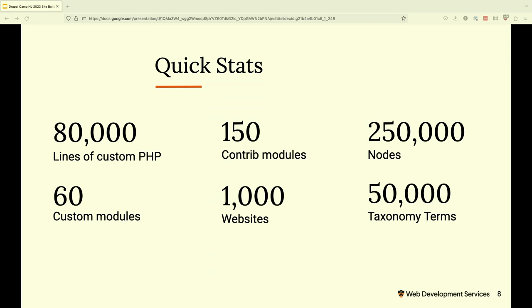Why so much custom code? Many of these custom modules that we wrote are quite small. They do lots of little tweaking and things like that. If we didn't have a lot of this custom code, we'd be using contrib solutions to solve the problems and probably have even more lines of code. So I'll get into that in the next slide too. I'm generally a fan of creating custom solutions for things if the amount of code is going to be dramatically less than if you had to use a contrib module.